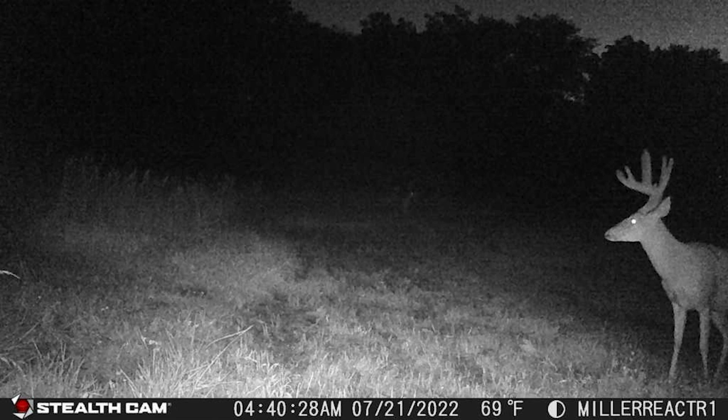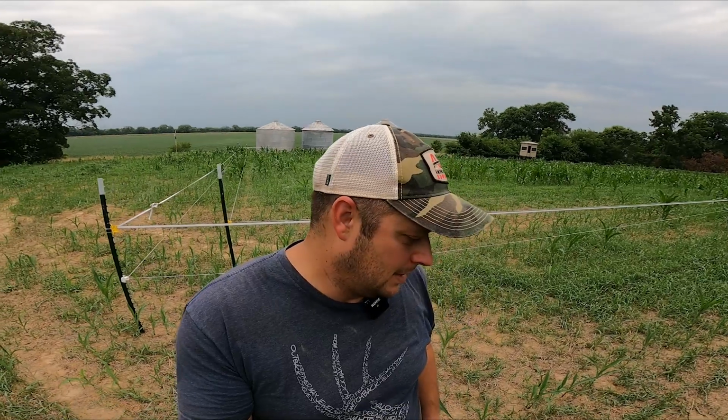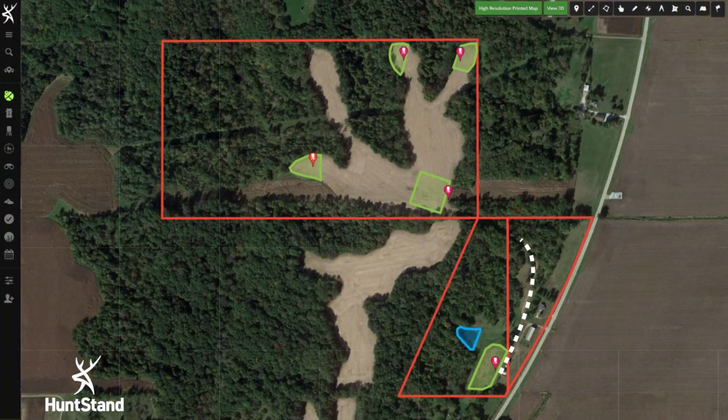My goal is this is going to be primarily a late season spot for me. I probably will not give this a lot of pressure until late season, but I do know that a lot of deer will come off this hill and have been feeding in all of those destination ag fields you can see up over my shoulder across the road. In the wintertime, I saw a lot of them coming down off the hill. So my hope is I can pull them into this food plot before they start heading that way. Anyhow, I'm going to head back up the hill into the main part of the property.